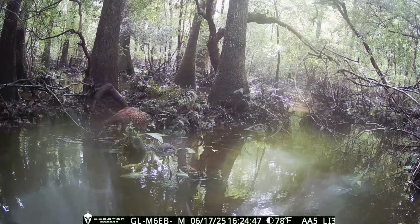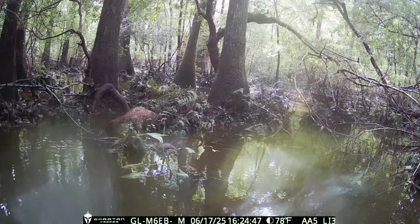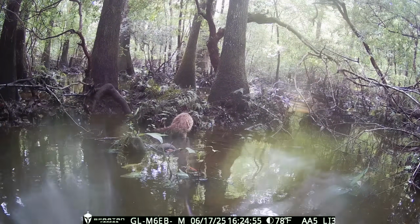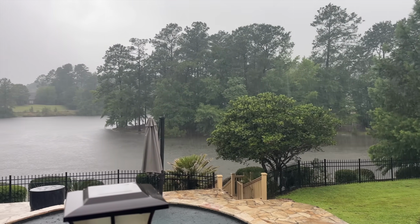It's even got the wildlife out moving around. Got the raccoon down at the creek, probably hunting some crawfish. Also getting a lot of rain at the new backyard pond.